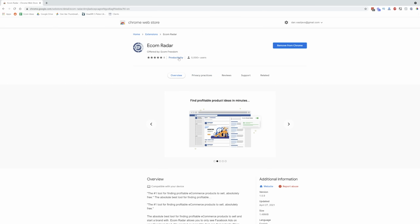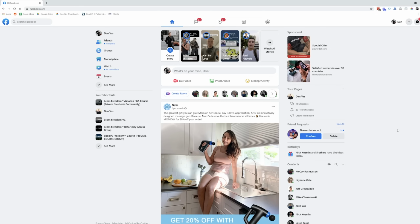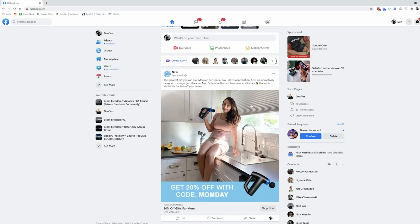So I already have this. This is the page on the Google Chrome App Store, so you can grab it as well. And now I'm going to go on Facebook, and I'm going to start searching for products. All right, so now I'm on Facebook. I've got Ecom Radar loaded up into my Google Chrome, and I've logged into my account. Once you grab this, you're just going to have to create an account. It's going to take like 2 seconds, and then I'm going to click enable. And now I'm going to start going down and looking through all the different e-commerce product ads.